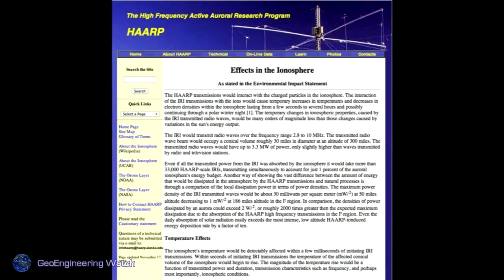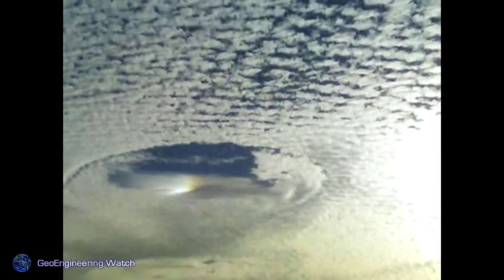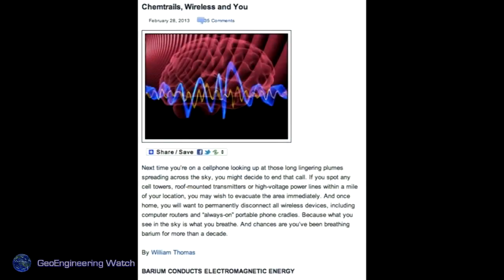Another article, the effects of HAARP on the ionosphere. Again, the atmosphere is nothing but a massive physics lab for these people, and they seem to have no regard for the consequences. Clearly, something radical happening to this cloud, and we can say for certain that something's going on, some sort of experimentation. This is not a natural phenomenon. Same here. Now, this is an article by a Canadian journalist named Will Thomas, Chemtrails, Wireless, and You.